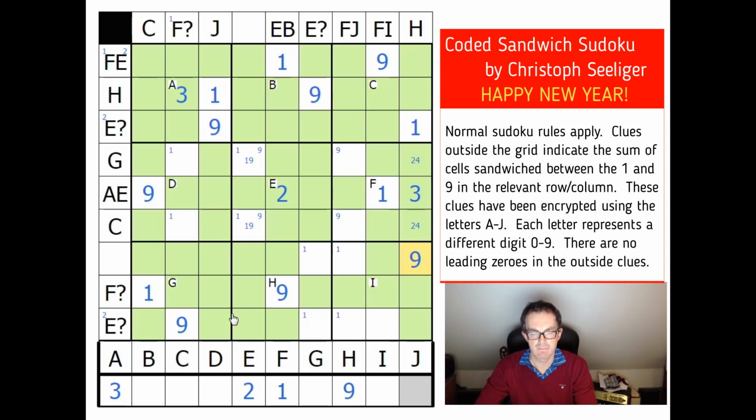I think... this is a 10 clue. Oh yes, that's right. Now this is a 10 clue. So this square can't actually be a 9. And the reason, let's look at this. If this is a 9, the 1 is either here or here. Well, if it's here, the 10 clue would break because it would have 4 cells in the sandwich, and that's too many. If it's here, how do I make these two squares add up to 10?